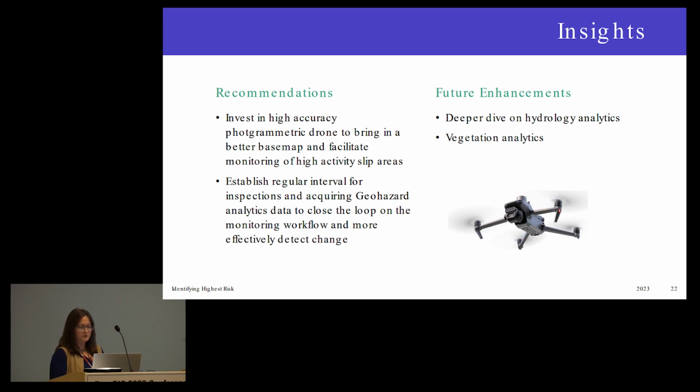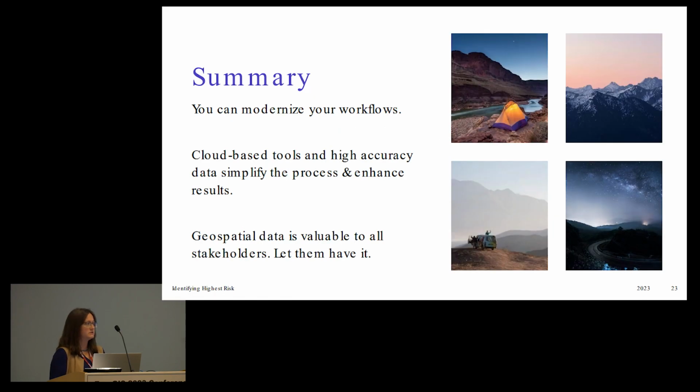And then, to bring this monitoring process full circle and to make sure it's an end-to-end solution, I recommend determining inspection intervals and acquiring new data.